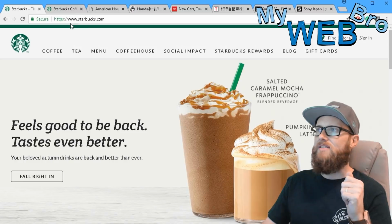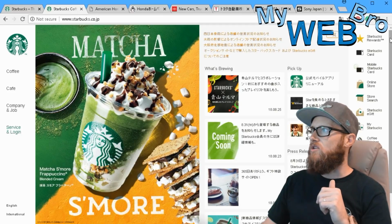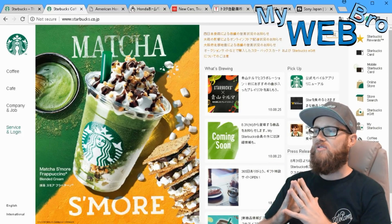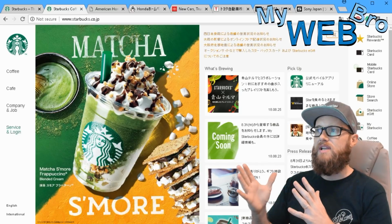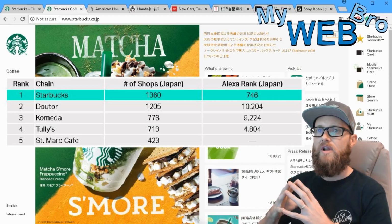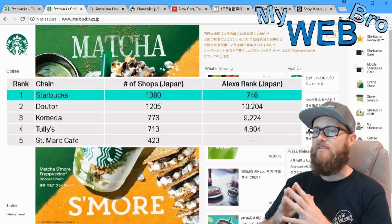So now let's take a look at the Japanese version of Starbucks' website. And right here we see starbucks.co.jp. So Starbucks is one of the biggest coffee retailers in Japan. Actually, they are the biggest. We can see here that with 1,360 shops in Japan, they're the #1 coffee retailer, followed by Doutor and Komeda and Tully's and St. Marc Cafe.